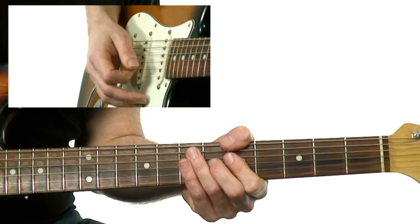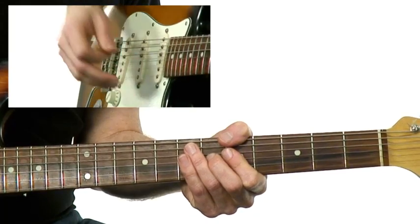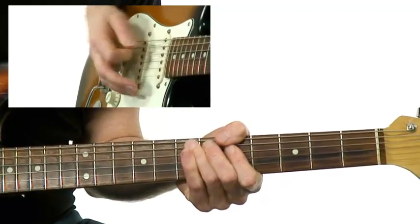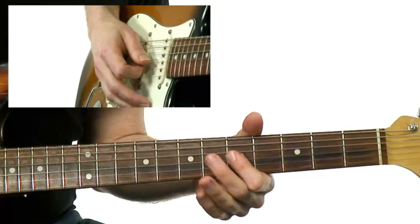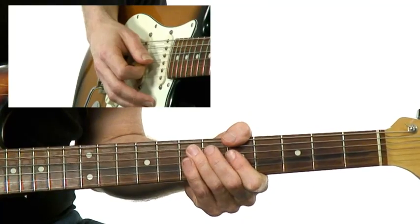Really common thing in the blues. So I'm often going to play the flat third and the natural third. Now, if I'm going to do a little bit more fill stuff, I'm going to bend it a hair, right? And just get that C, you're alluding to the C sharp.